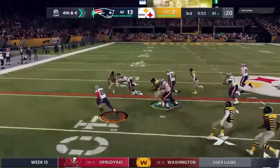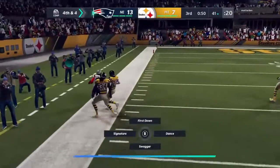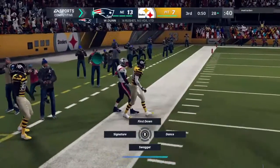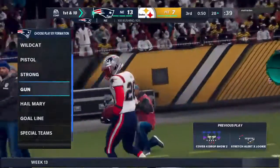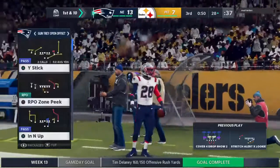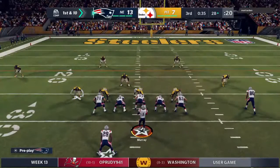On 4th down, they'll try and run for it. Oh, he's got some breathing room. And he is out of bounds, but not before he's inside the 30. 4th down conversion plays, you usually think 1, 2, 3 yards, maybe 10. Not there. What a huge pickup as the sticks make a drastic shift forward.